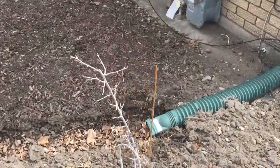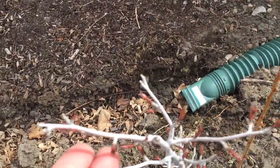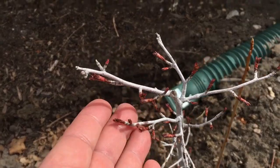Over here I have one of my many currants, and you can see she's starting to bud out. That's pretty exciting.